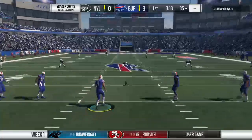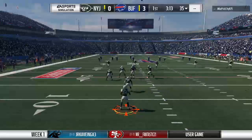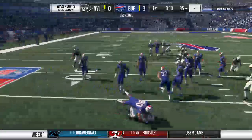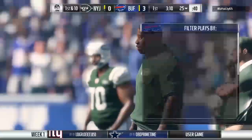Now after the made field goal, Hauschka back out onto the field to kick it away. This one taken just inside the 10. A beautiful fake. And not a bad return here. He gets it out to the 25-yard line.